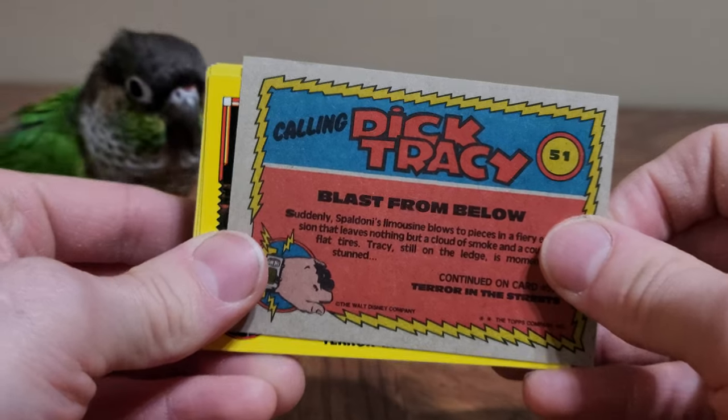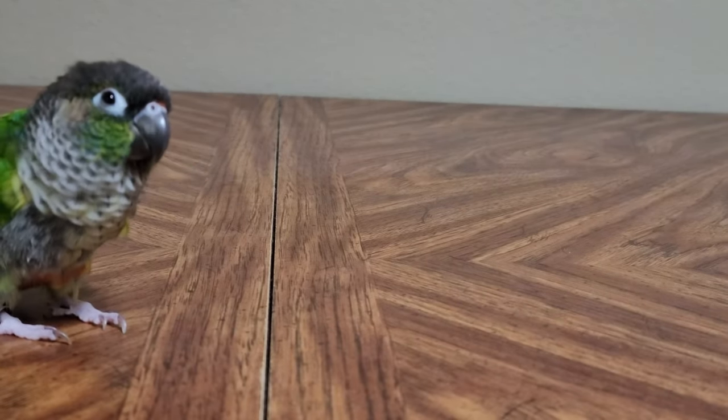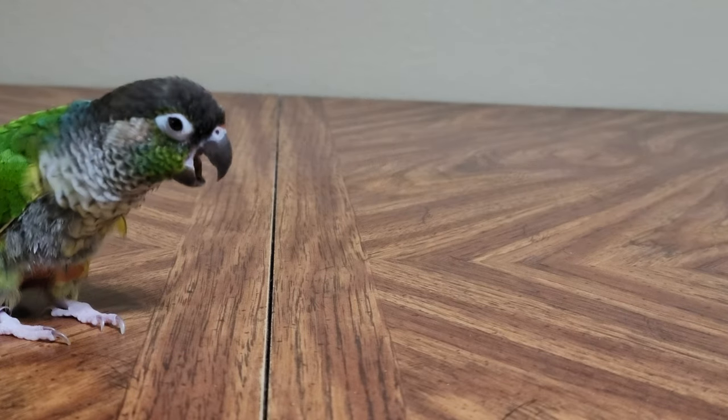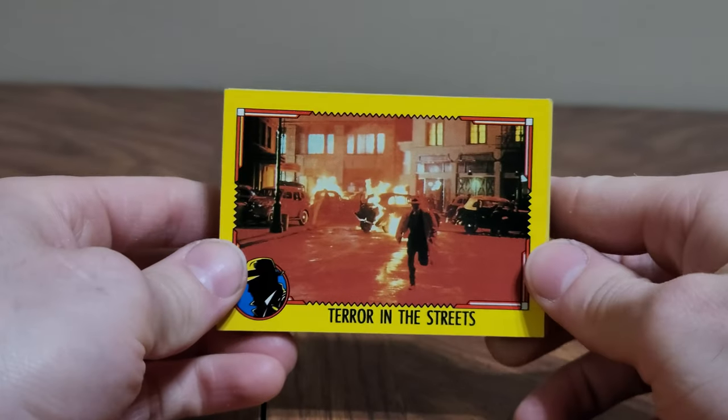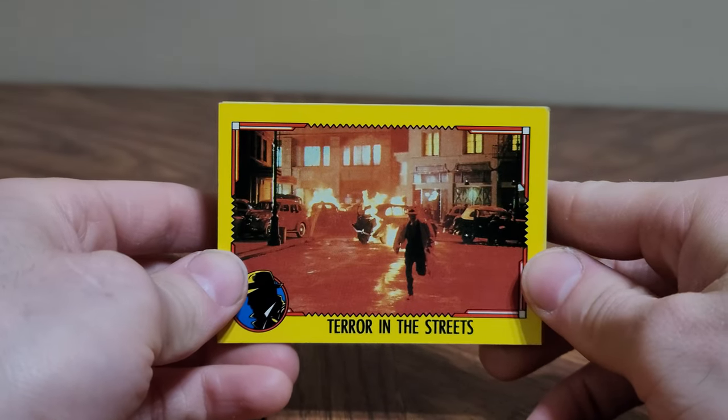Okay, so I looked it up. Dick Tracy is a cop in a Midwestern city that resembled Chicago. But okay, it's just called The City. They never named the city. That's kind of weird, actually. A downtown Midwest city. Tearing the street.